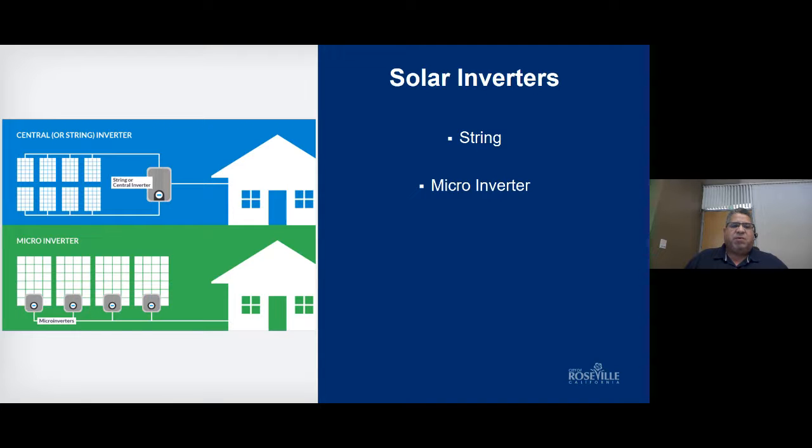They are a little more expensive, but then again, reliability is key, and I think for the most part, most solar contractors are leaning that direction. But by no means do you have to, though. Either way, they're both efficient and do the same thing.